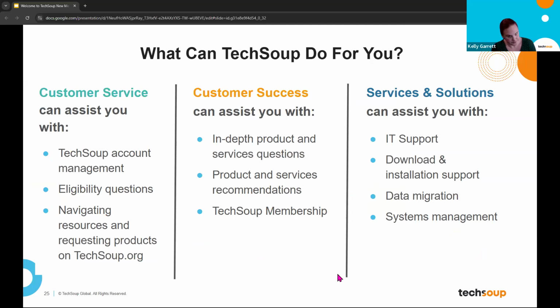Next slide, please. So just trying to wrap this up here, you've heard a lot about different teams and what we do. So I wanted to create a quick breakdown for you. Customer service can provide general support for account management. We can answer general product questions. We can help you if you can't find your fulfillment email, general things like that.